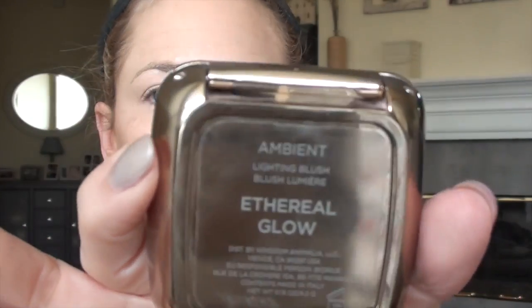Okay, the Hourglass Ambient Blush, Ethereal Glow. It really is that good. And for those of us that have issues with blending, clearly I do, it's just fabulous. If you swatch it in the store, it looks like nothing on your fingers, but it does give a nice healthy glow to the cheeks without adding too much actual color. Although, if your skin is darker than mine, I'm not sure how that would work.